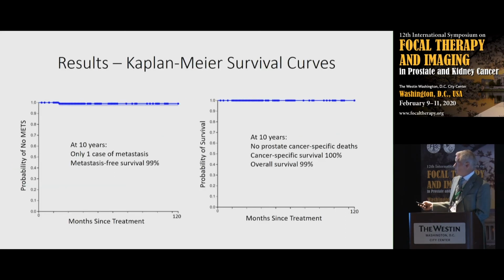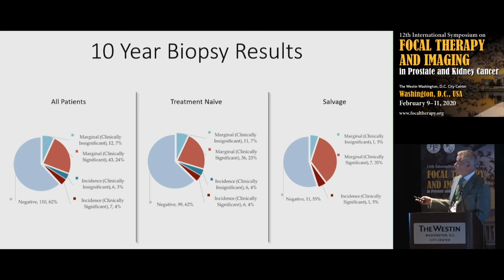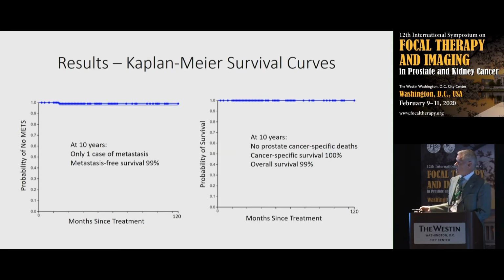If you look at all of the biopsy results over a 10-year period, so this would include incidence cancers and out-of-field cancers, the clinically significant jumps up over 10 years at the treatment site to 23%. And over those 10 years, our out-of-field clinically significant prostate cancer incidence is about 4%. If you look at metastasis-free survival at 10 years, it's 99%, and our cancer-specific survival is 100% at 10 years.